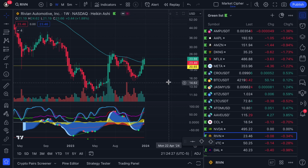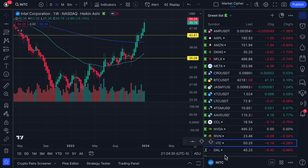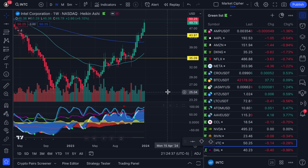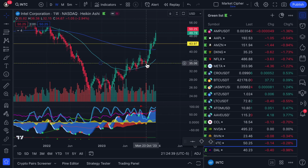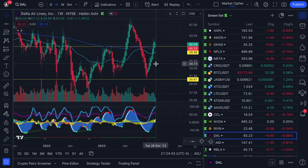All freaking day long, folks. All day long. So we do have resistance on this thing right there at about 26. So I'd love to see a breakout at 26 on Rivian. That's a car maker. I believe Amazon's involved with them. Here's Intel. Nice move on Intel here. To be honest, I'm not really interested in trading Intel anymore.